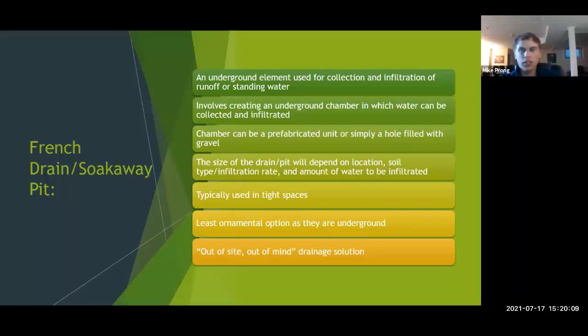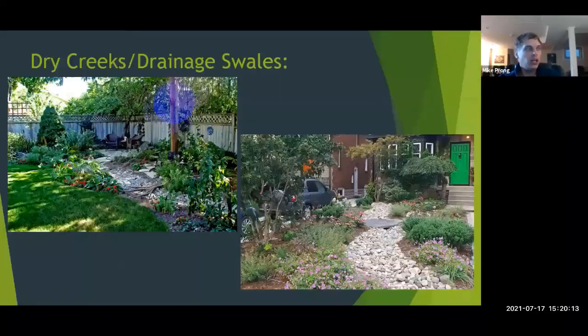So in terms of an aesthetic/functional solution, one of the common elements that I like to employ for conveying water from one area to the other is something called a dry creek or a drainage swale.